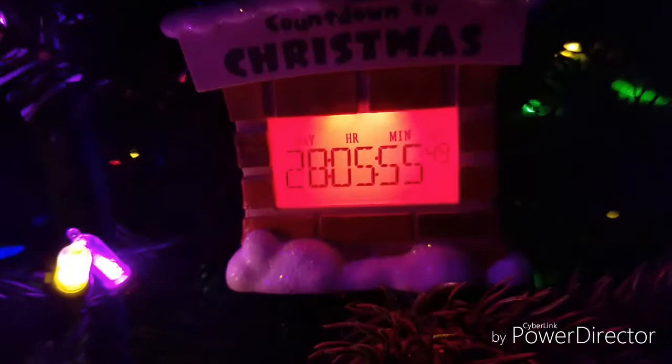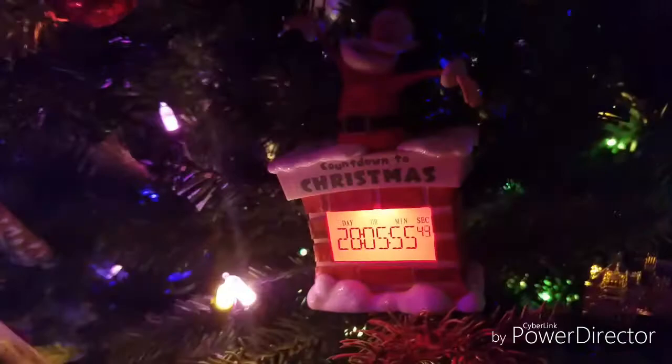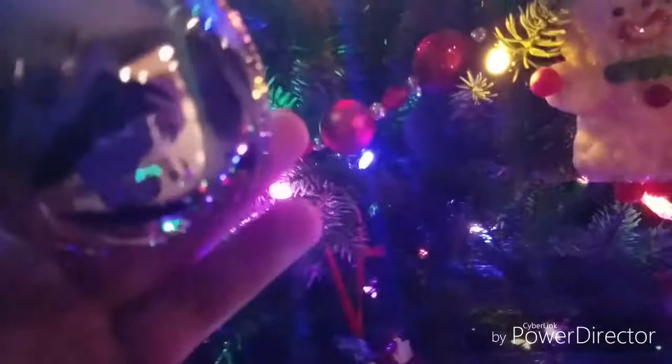Here's something, my favorite ornament. You just tap this and it shows you 28 days, 5 hours, 55 minutes, and 47 seconds until Christmas, which I'm really happy about. I just want this to get to single digits, and single seconds. Oh god, it's close. A bell. I don't know if this is like a Polar Express thing. Probably is, but it rings.